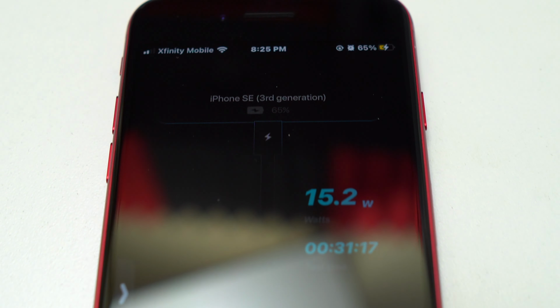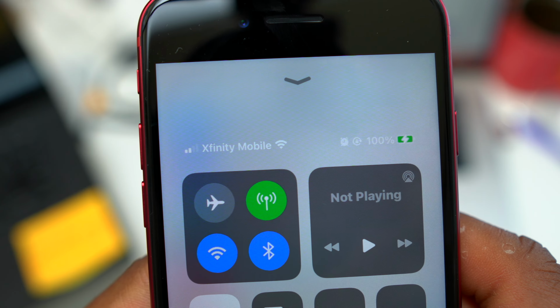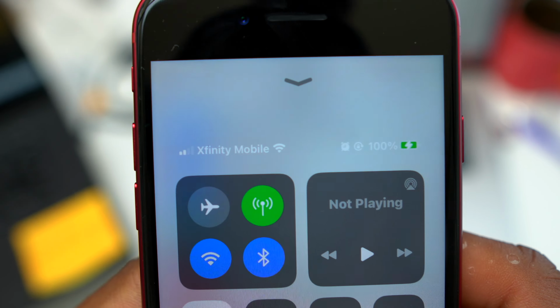This is really good because you need only 30 minutes in order to achieve 50% of battery on this iPhone SE 3rd generation. So exactly after 20 minutes when the device was at 65%, the device is right now at 100% of battery. I think with the iPhone SE 3rd generation, you need to charge your device only once during the daylight time, and after that you can charge your device at night.